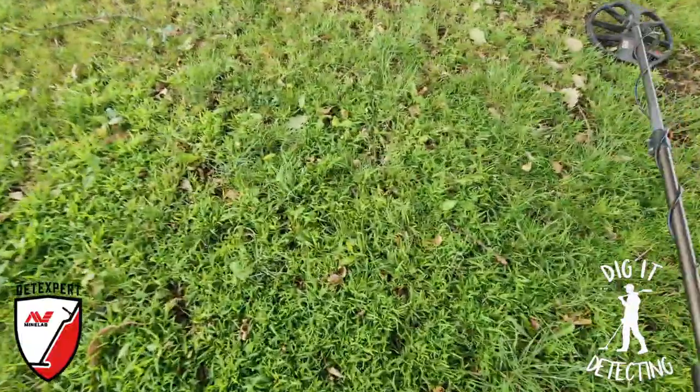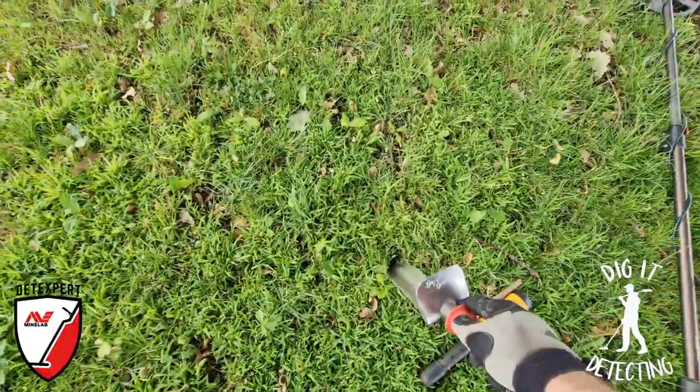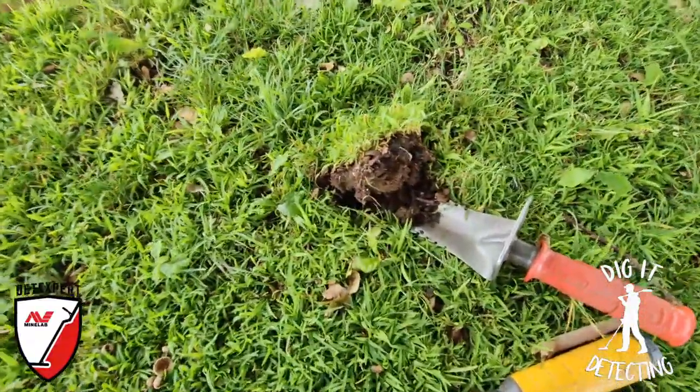He is not a very big target at all. You see pinpointing there, he was only just picking up that target. So I do believe it's going to be a 1 cent coin. It could be a little threepence. However, it's not the right numbers either.